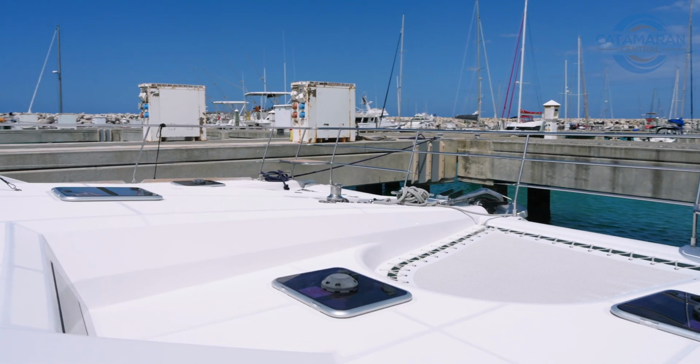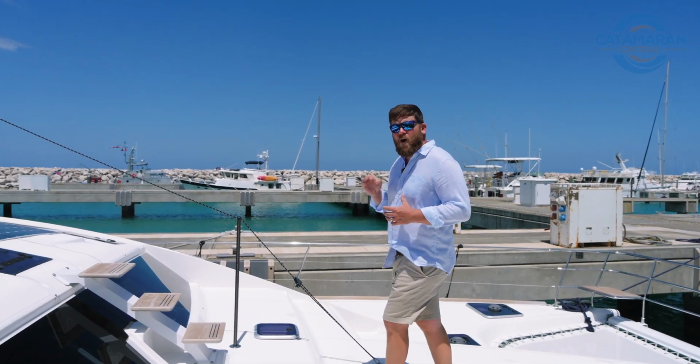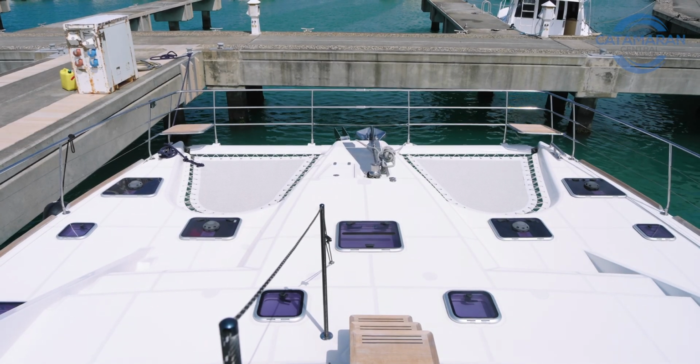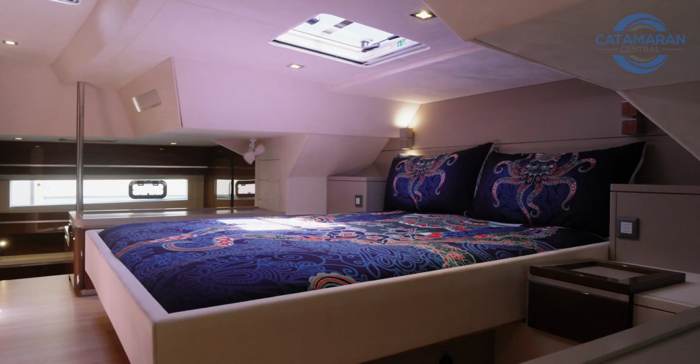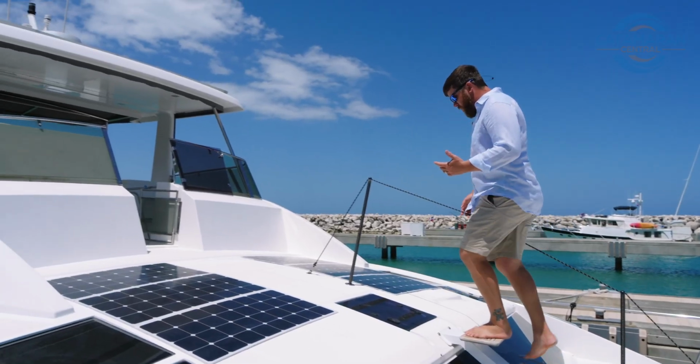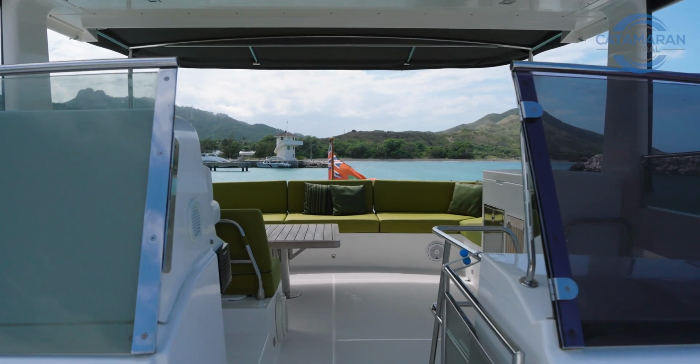And as we make our way up the centerline steps of the Flybridge, it's worth noting the 9 opening hatches for the owner's stateroom, which just gives it a lot of natural light and tons of ventilation throughout the space. From here, we're going to make it up to the Flybridge, and this is one of the more unique access points to the Flybridge, coming up centerline.